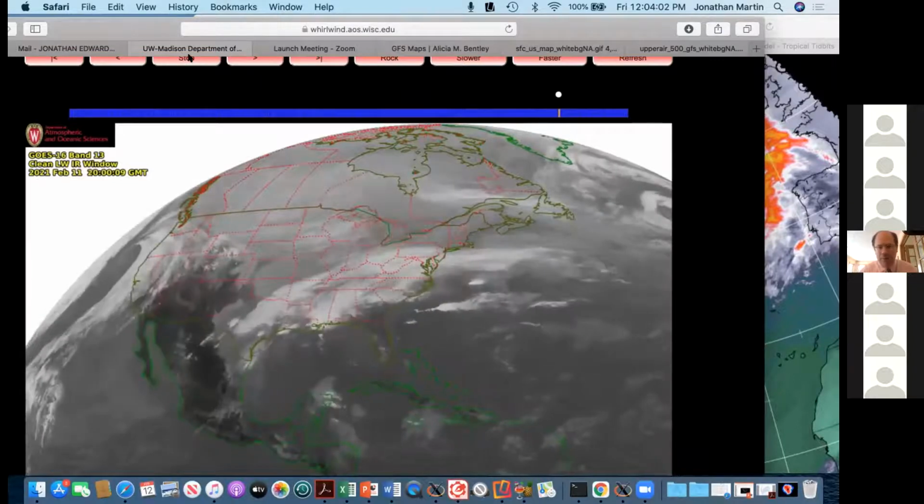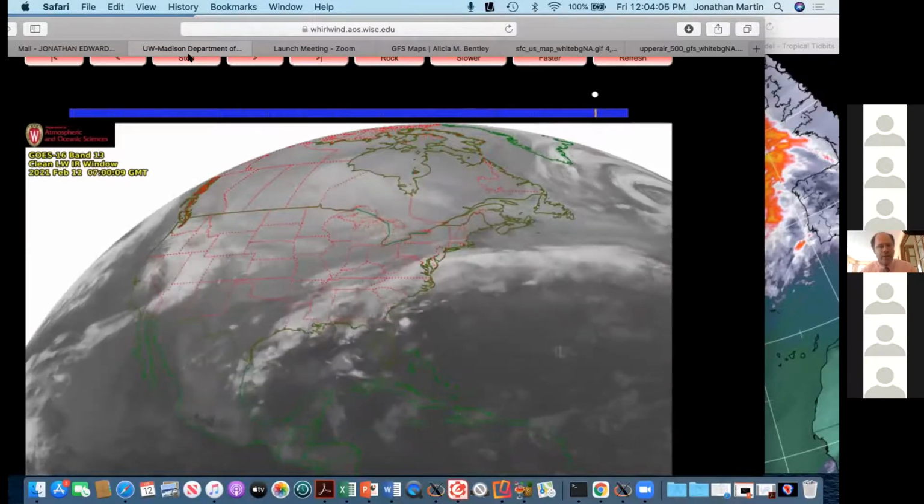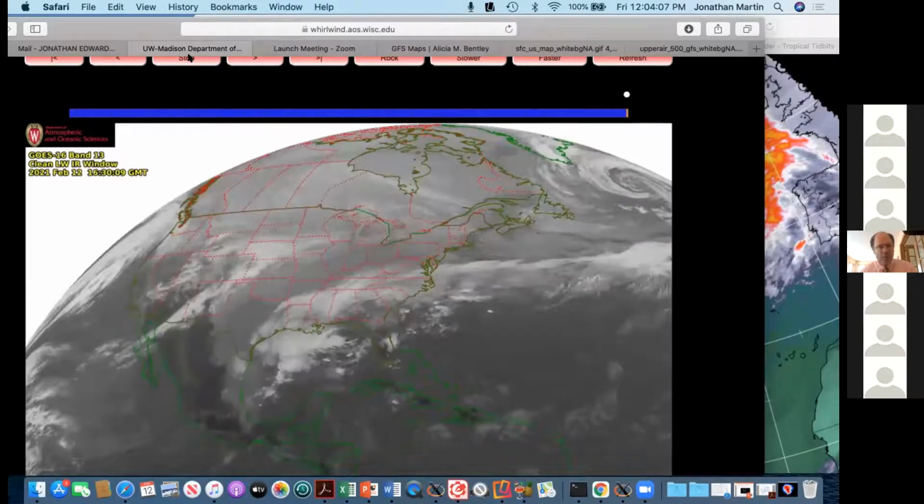So I think what I want to do before I go to the continental US is get this other view of that storm in the North Atlantic.